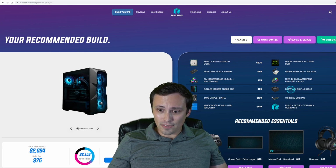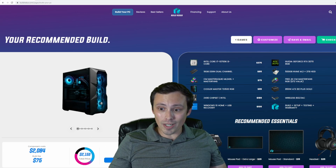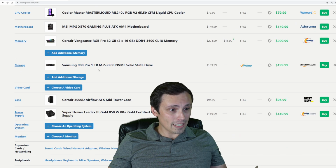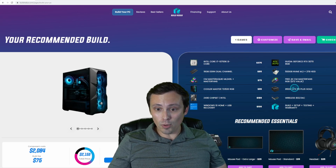An 850 watt 80 plus gold. That's what I'm getting. But again, it's not telling me what it is. And they're charging 150 for that. I know on my PCPartPicker build, we had a pretty good quality one for the same price. I doubt I'm gonna be getting the same quality power supply there, but it is the same price.